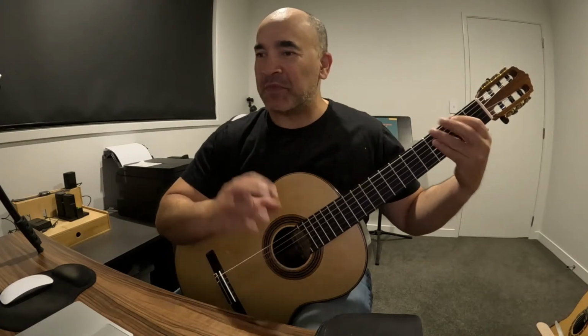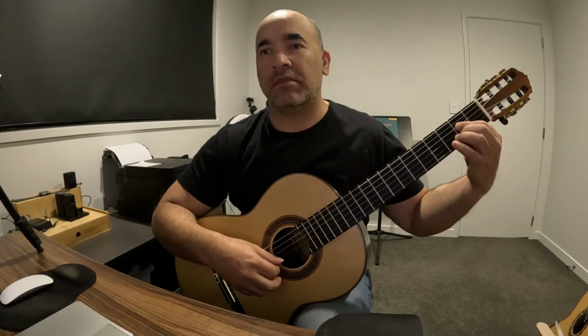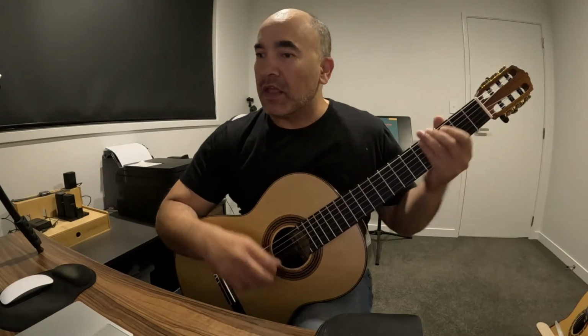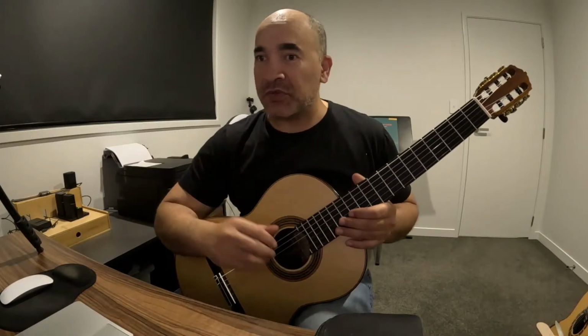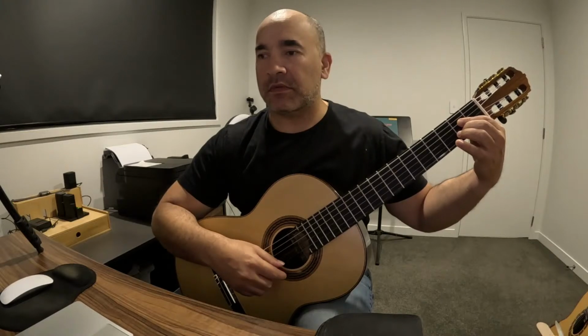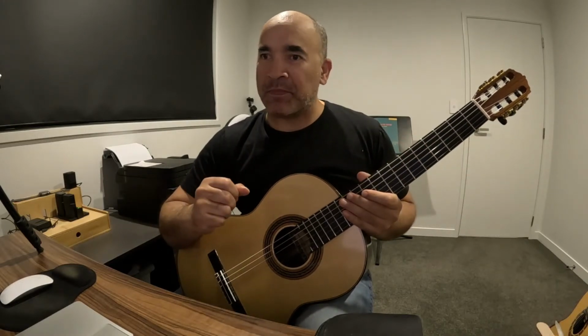So back then it was the middle finger. Notice I haven't changed anything in my tremolo, but it sounds odd, right? It sounds broken because one note is too loud. So we need to identify that finger and then pull it back into line.